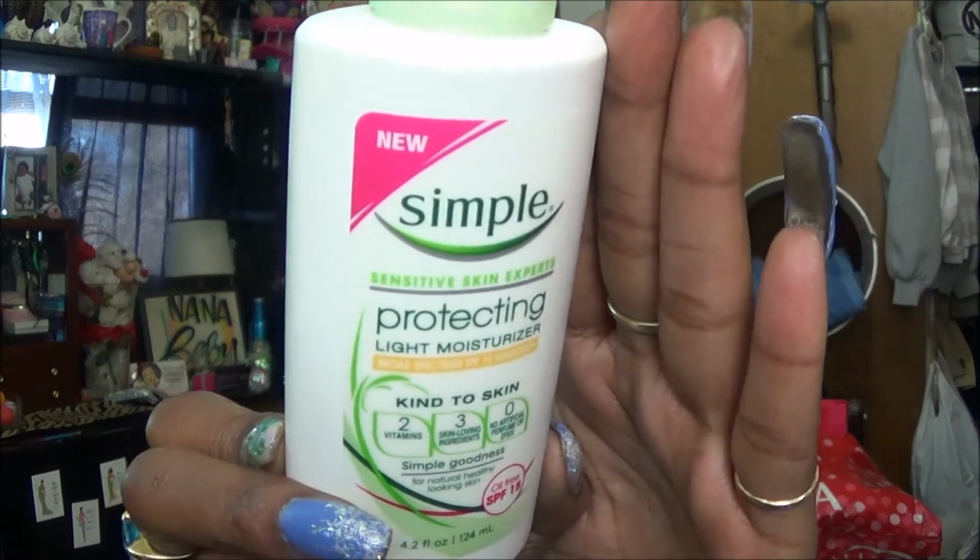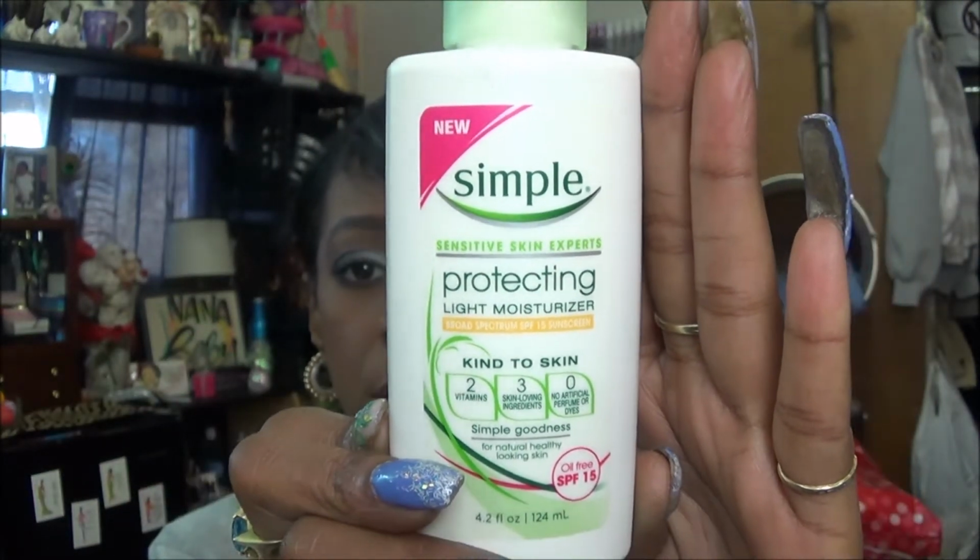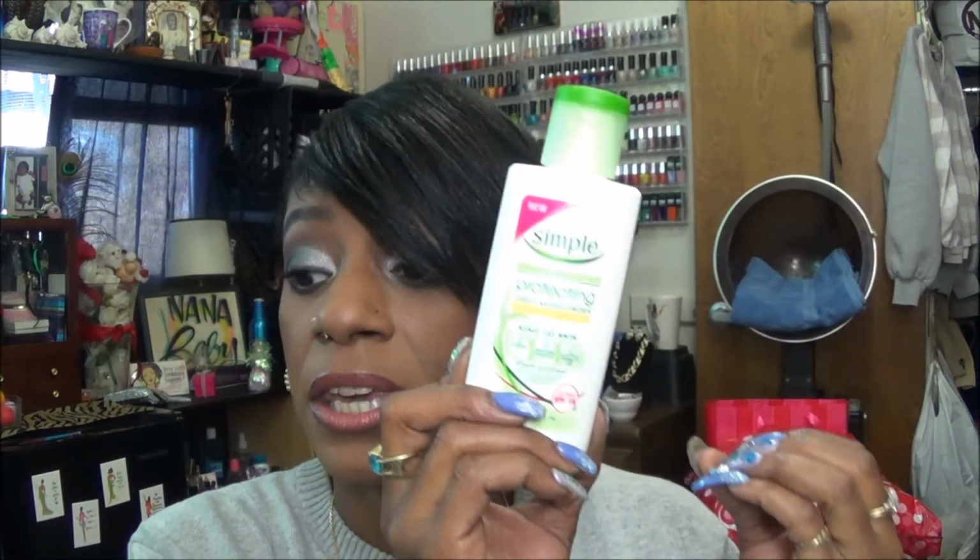So I always moisturize my skin with this simple protecting or either the hydrating moisturizer. You can get these at Walmart and Walgreens. It is a very thick moisturizer. I really love it. It is price friendly, hypoallergenic, and I keep it in this little green jar so that I can not ration it, but know how much I'm using and how long it takes to use it up.